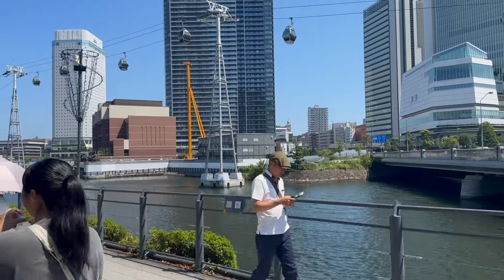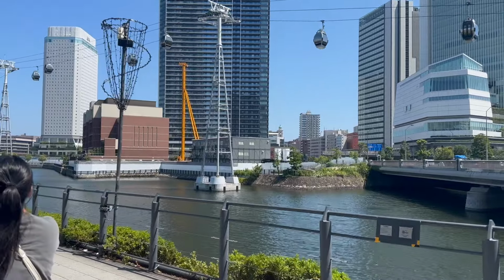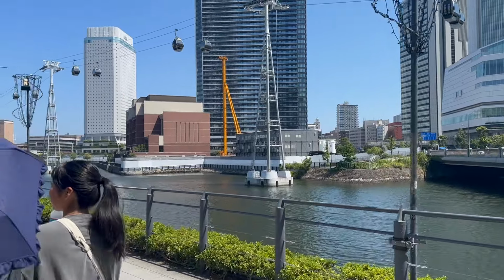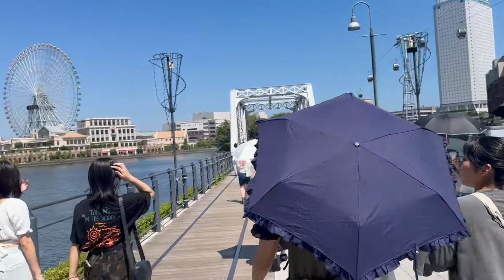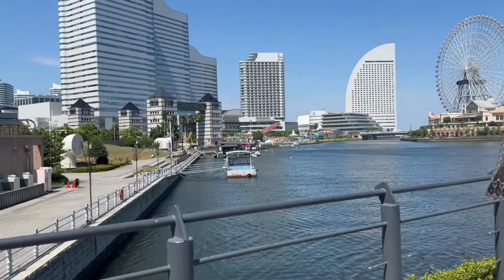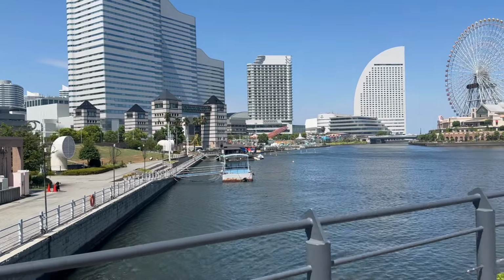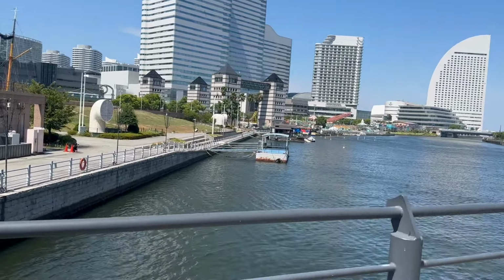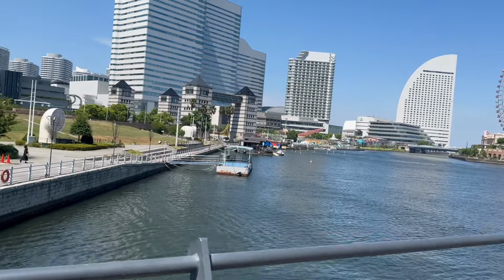Now, the World Porters Mall is directly across from Cosmo World, and then the Yokohama Cup Noodles Museum is like another 3 minute walk from Cosmo World. So just to give you a bit of perspective of how all of these things are within the same area, let's say I was making a Yokohama day trip itinerary.